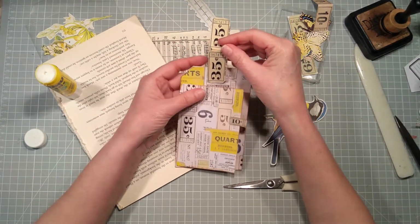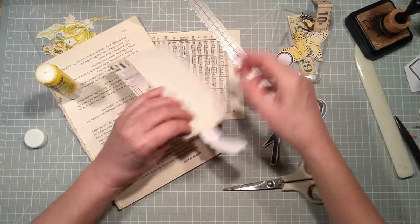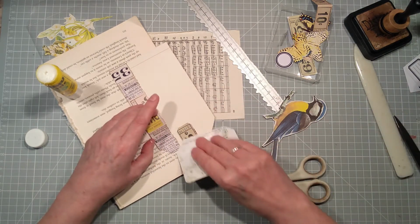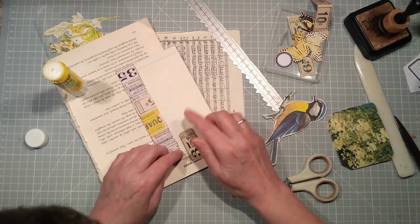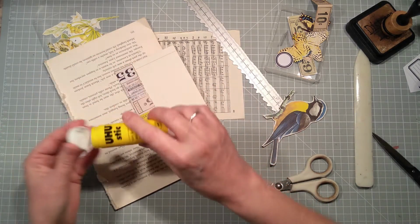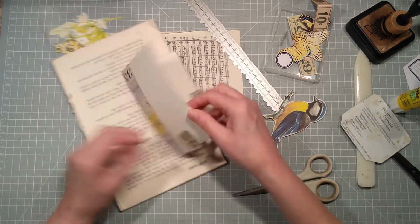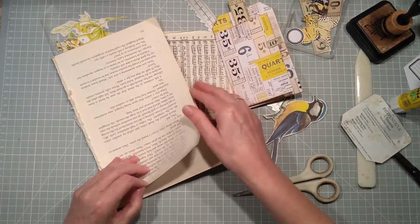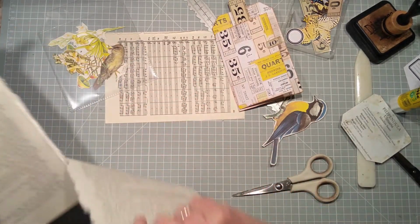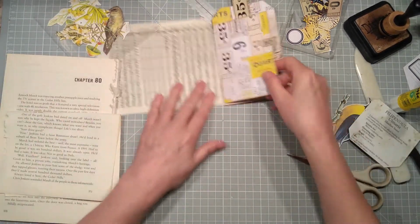Okay. We'll just eyeball that in there. Close it up. Ooh! I've got glue on my smoother. It'll be fine. Right. Okay, I'll tell you what it is. It's this. Let's take that and fold it over. All right, so I've got tags.